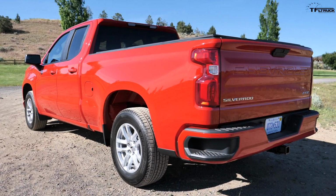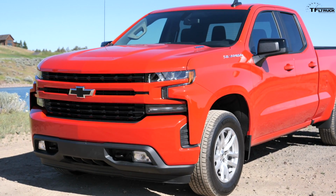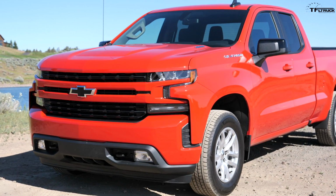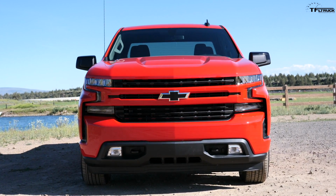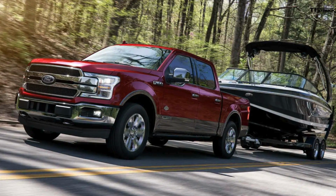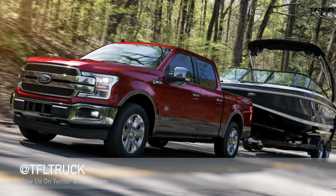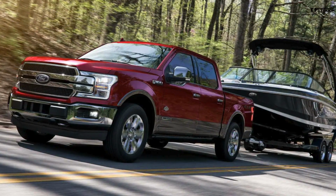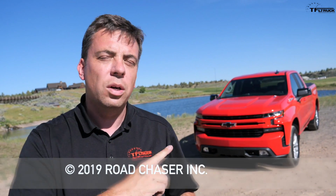So this diesel does not have class-leading towing, does not have class-leading payload numbers, but it's priced very competitively. The same price as you would get with a 6.2-liter gas V8. If you look at competitors like the F-150, their 3-liter V6 diesel costs about $2,400 over the 3.5-liter EcoBoost V6. So for the price, I think this will be a really good deal.